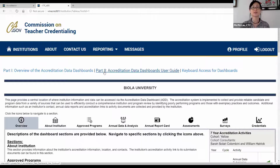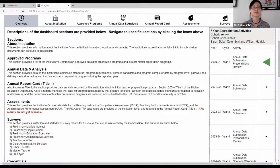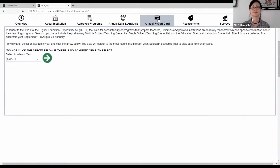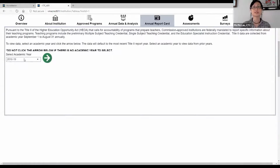After the dashboard finishes loading, you want to review the overview page. This gives you information about all of the data and information available on the dashboard. For Title II data, you want to click on the icon above Annual Report Card. Select the academic year. Again, this will be defaulted to the most recent year, and click the arrow.